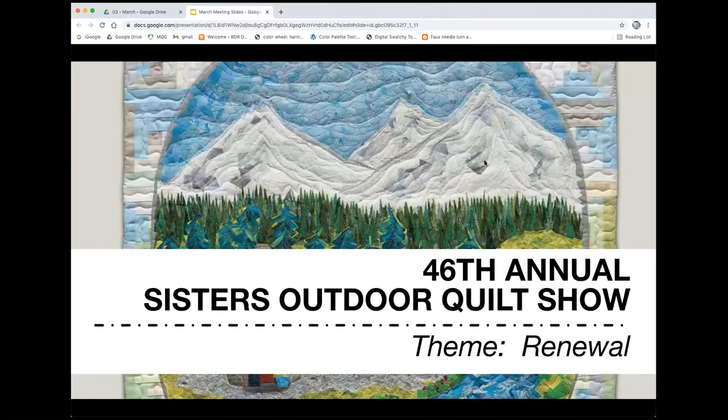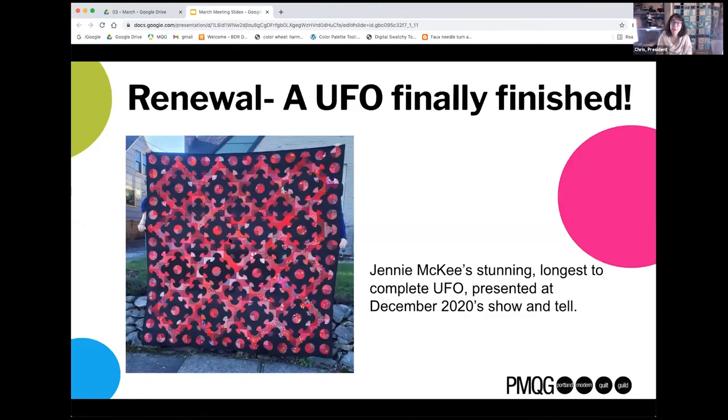I have. Okay, perfect. So we have the Sisters Outdoor Quilt Show coming up, and our PMQG theme is renewal. And I wanted to just give you all some ideas of, you know, you might have a quilt that fits this theme. And if I show your quilt during this presentation, you should probably submit it to the show.